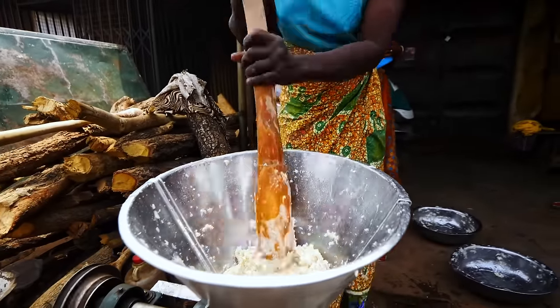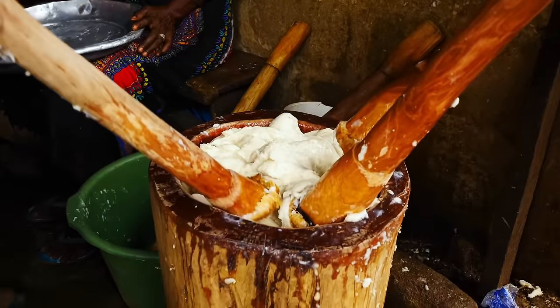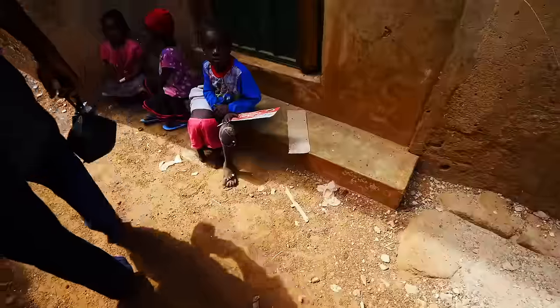Okay, so we saw how they make their traditional food, which is not like fufu. It's a little different. It's made from corn. That's what they were doing there. They also had fufu on the side, and they were pounding fufu. They always have both, right? It's fufu and then whatever they have in the city, the state. Here, they do one with corn.